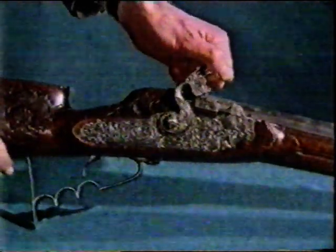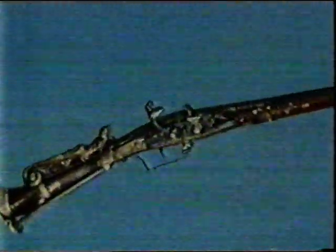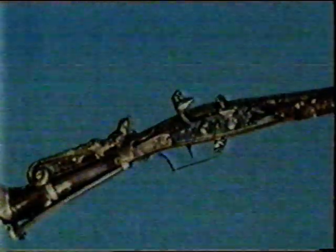This magnificently chiseled gun is a self-spanning wheel lock, a refinement of the design which doesn't need winding up with a key. The oldest true flintlock comes from France, and the design is a great improvement in terms of simplicity over what had gone before.